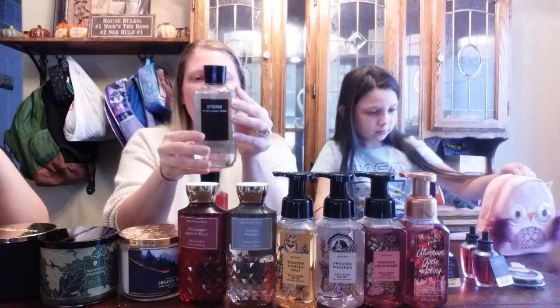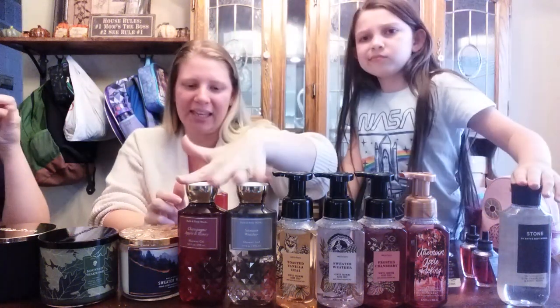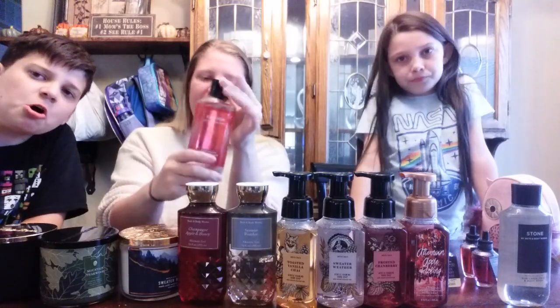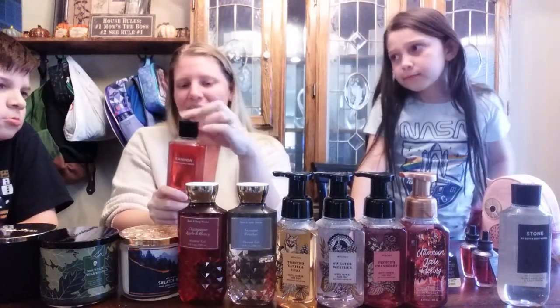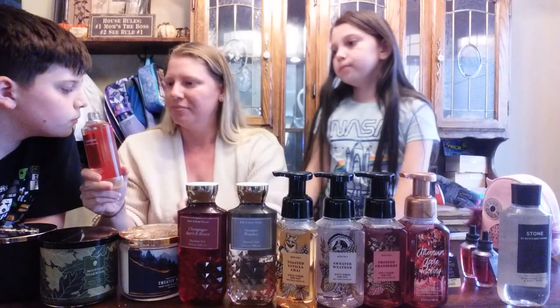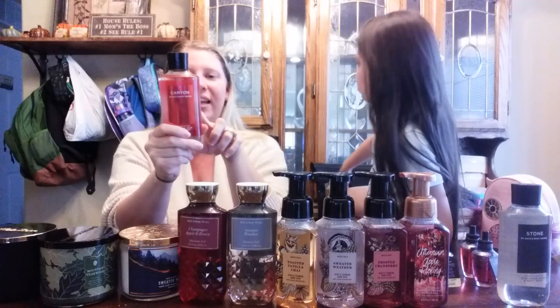The key notes in Stone are alpine water, cool lavender, and sandalwood. I can't really tell you the key notes in these because it doesn't say on the women's. The next new one is Canyon. No, that's Stone. And this is Canyon. Smells good. Key notes are black pepper, desert sand, and crisp vetiver. They both almost smell like men's body wash.